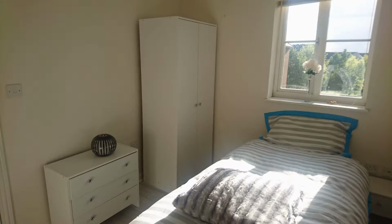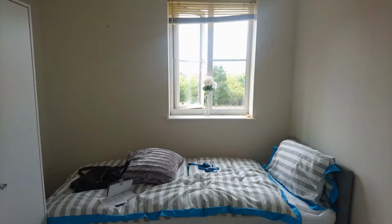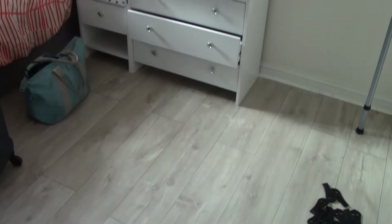These pictures were taken on my first viewing of the room. It was very small, but I really got on with the person who lived in it. I thought I'll make the sacrifice. I also thought that if I moved the bed, that would give me a little bit more room, and it did, as you can see in this picture. So let's start the video.